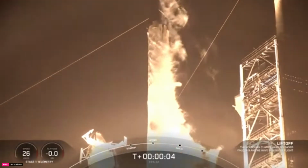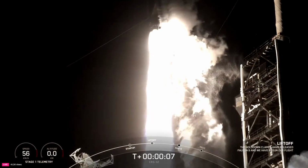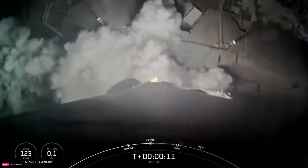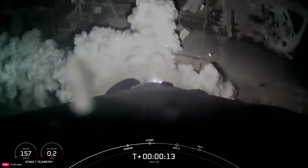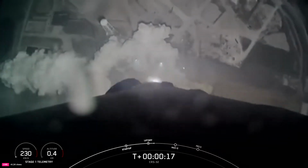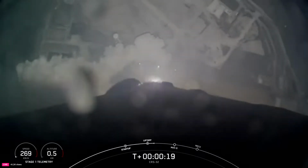Go Dragon. And lift. SpaceX 32nd Commercial Resupply Services mission is on its way to the International Space Station, carrying over 3 tons of science and supplies to Expedition 73.